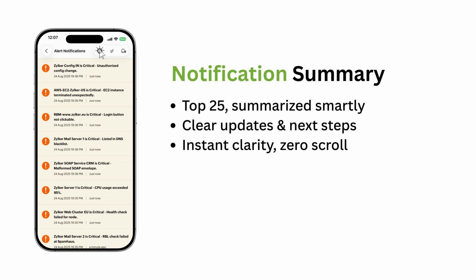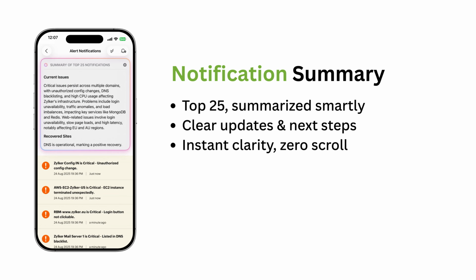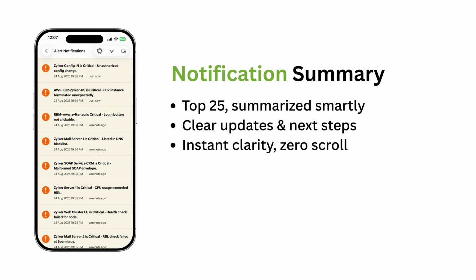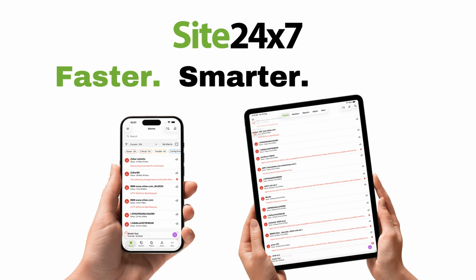Notification Summary uses Apple Intelligence to condense your top 25 notifications into key updates and actions, giving you the essentials instantly. With these, Site24x7 is now faster, smarter, and fully native.